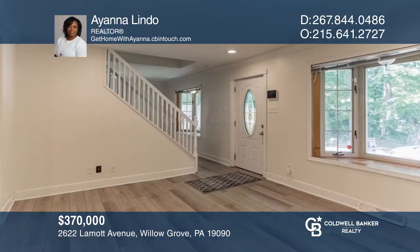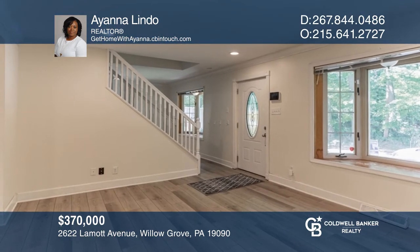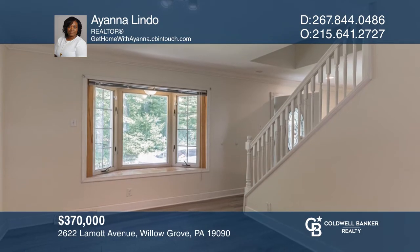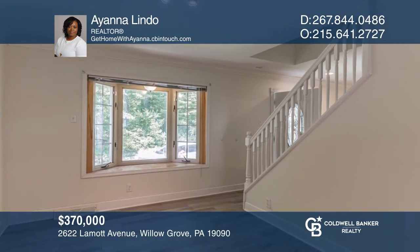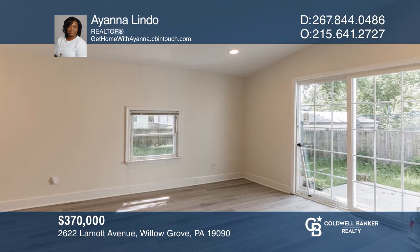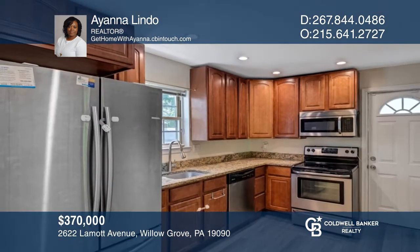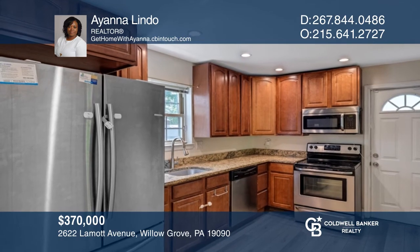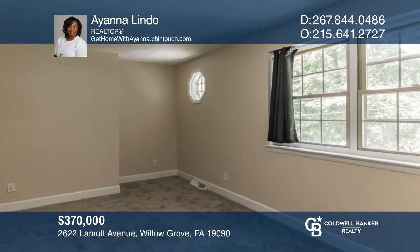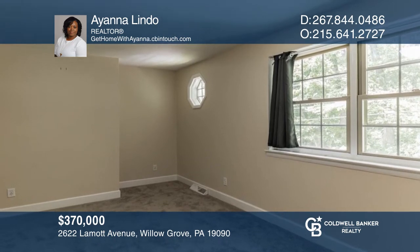A peaceful street leads you to this renovated colonial with 3 bedrooms and 2.5 baths, featuring luxury vinyl plank flooring and newer carpeting. The kitchen hosts granite and large cabinetry, while the family room gives access to the private fenced backyard. There's a semi-finished basement awaiting your final touches. See this beautiful home yourself by scheduling a tour with Ayana Lindo.